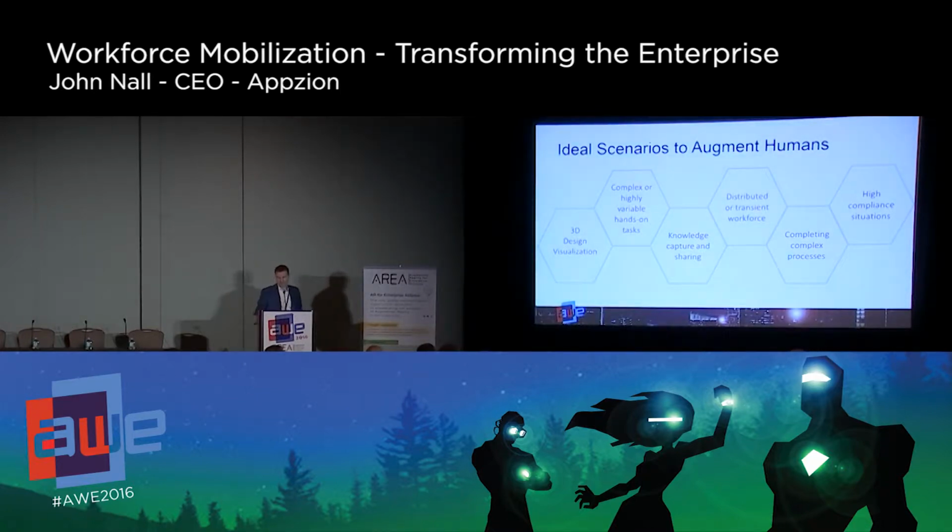Right, so identifying the ideal solutions in your enterprise really comes down to understanding what's a good use for augmented reality technology. Where we found some really great opportunities is with 3D design visualization, complex or highly visible variable hands-on tasks, knowledge capture and sharing, so training and retraining in the field. Anytime you have a distributed or transient workforce, of course, complex processes and tasks that are in the field. And of course, anywhere there's a high compliance situation where you want to make sure that the operators are following the step-by-step instructions to the letter.